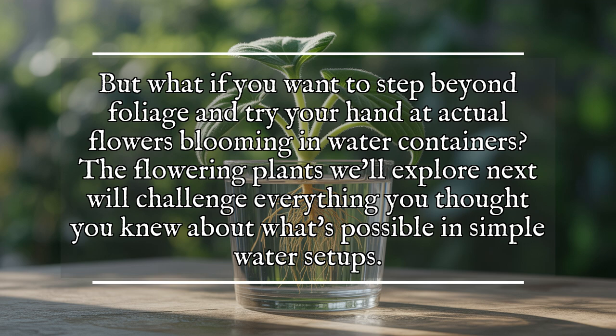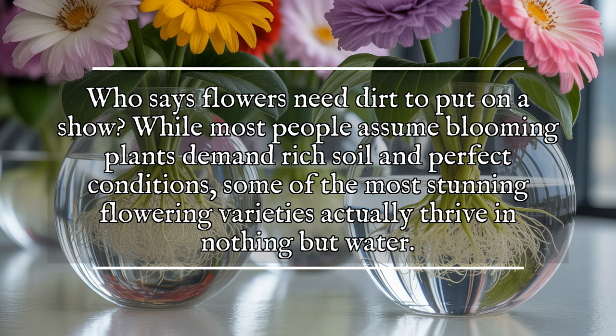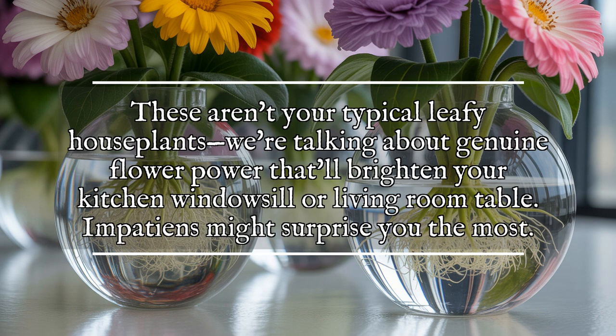The flowering plants we'll explore next will challenge everything you thought you knew about what's possible in simple water setups. Who says flowers need dirt to put on a show? While most people assume blooming plants demand rich soil and perfect conditions, some of the most stunning flowering varieties actually thrive in nothing but water. These aren't your typical leafy houseplants. We're talking about genuine flower power that'll brighten your kitchen windowsill or living room table.